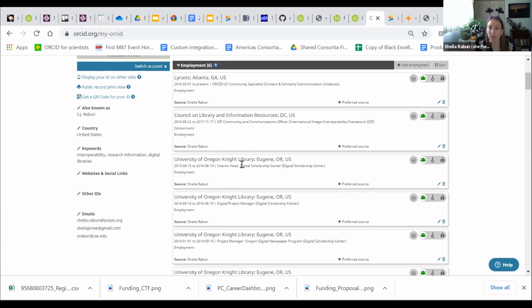We've been petitioning Digital Measures to add more functionality and let people import more types of data and also export data from Digital Measures to ORCID, but they haven't gotten there yet. Right now, you can just import publications from ORCID into Digital Measures, and that can save some time.